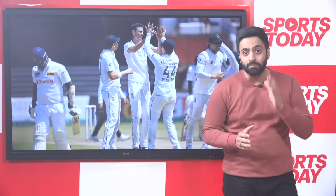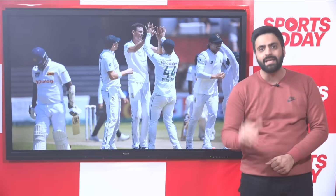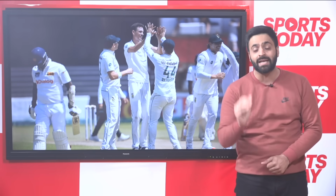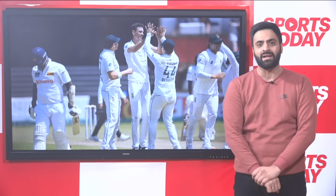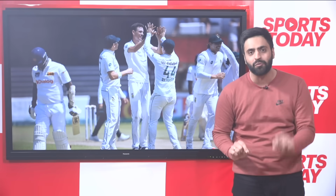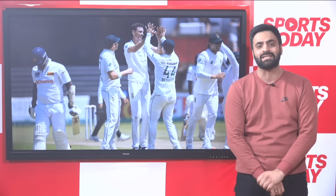Sri Lanka are in a spot of bother against South Africa in the opening test of the two-match series at Kingsmead, Durban. In their first innings, after restricting South Africa to 191, they were bundled out for just 42, which turned out to be their lowest score in an innings in their test cricket history.